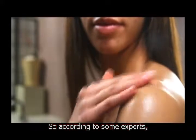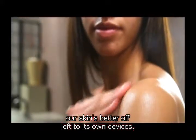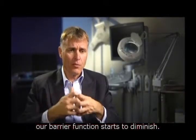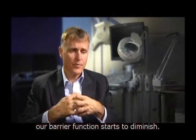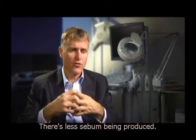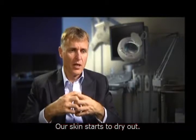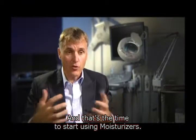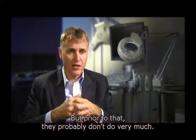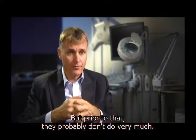So according to some experts, our skin's better off left to its own devices, at least when we're young. But that changes as we age. From the age of 50 onwards, our barrier function starts to diminish. There's less natural moisturising factors in the skin, there's less sebum being produced, our skin starts to dry out. And that's the time to start using moisturisers, from 50 onwards. They definitely have a benefit. But prior to that, they probably don't do very much.